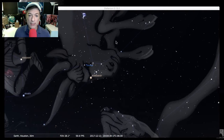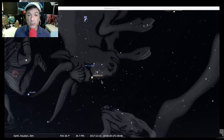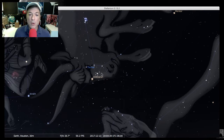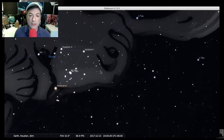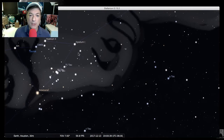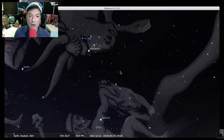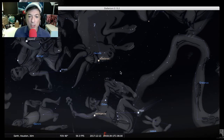The story the Greeks told is that Taurus was Zeus in disguise as a bull, and he was attempting to seduce one of these sisters that is in this star cluster, one of these Hyades star clusters. And then there's also the Pleiades up here that are trying to get away from Taurus. Our intrepid hunter Orion is coming to the rescue. And next week we're going to talk about Orion, which is probably the easiest constellation to find and one of my favorites.